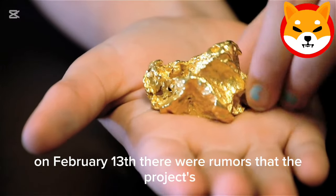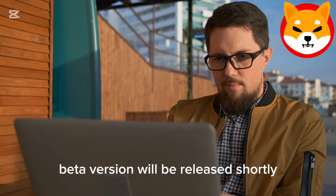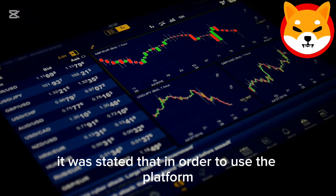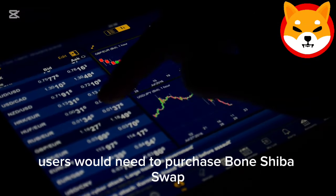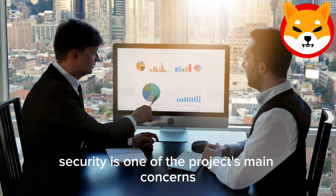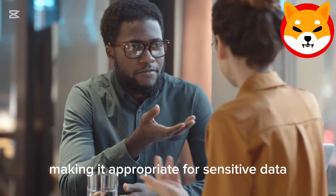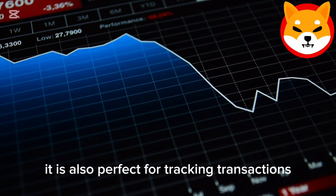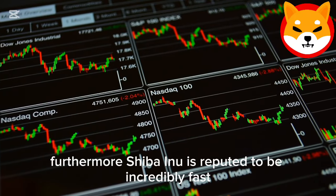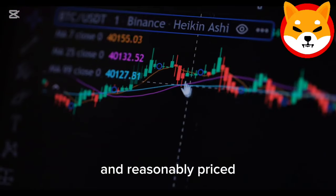Shibarium has been in the news for a while. On February 13th, there were rumors that the project's beta version will be released shortly, but nothing materialized. Additionally, it was stated that in order to use the platform, users would need to purchase Bone shibaswap. Security is one of the project's main concerns because it is said to be safe and impenetrable, making it appropriate for sensitive data. It is also perfect for tracking transactions and activity because of its transparency. Furthermore, Shibarium is reputed to be incredibly fast and reasonably priced.